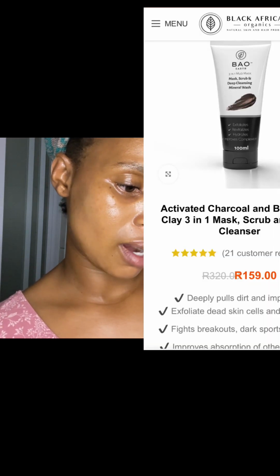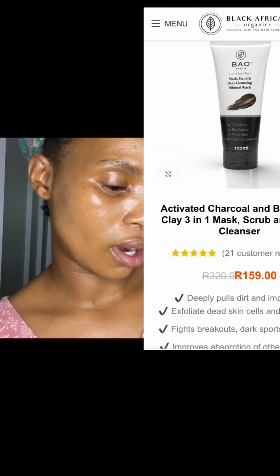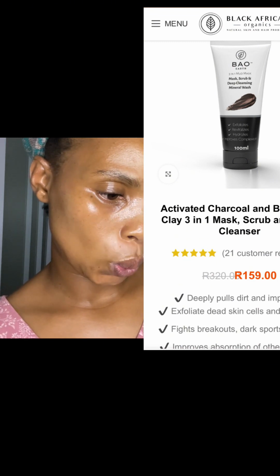Let me just read quickly. It's a mask scrub and deep cleansing mineral wash. I just want to see the ingredients: a cooling clay. Okay, that's why it's a clay. I don't know all of those things. So you apply a small amount with your finger as I did now, and then you apply it in circular motions, the way I did it, and then you wash, splash your face, and then dry it. That's all.